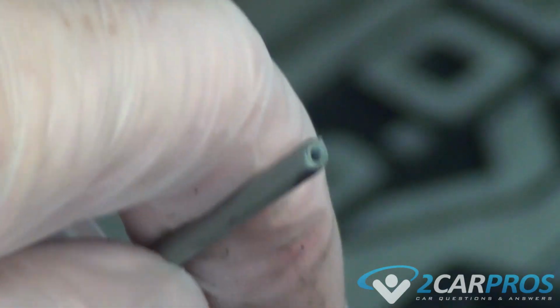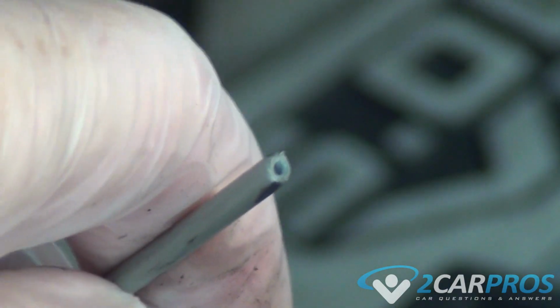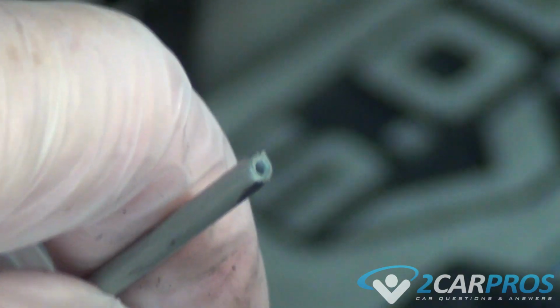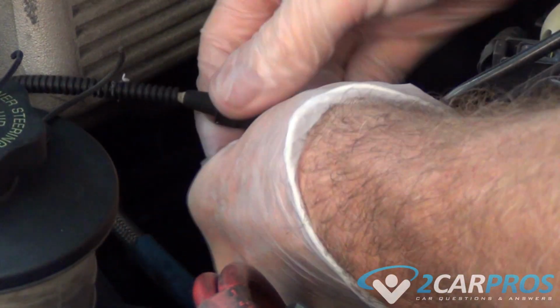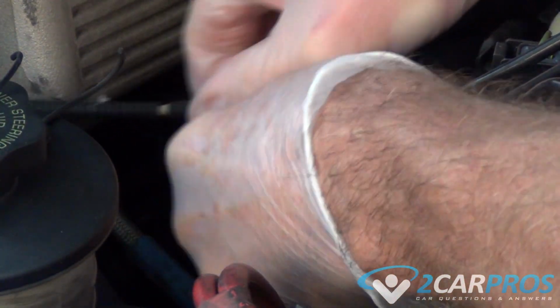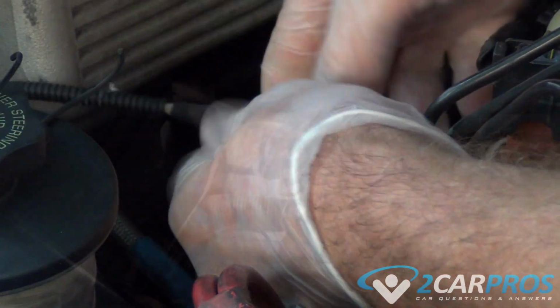Number 5. Inspect the heater system vacuum lines, especially to the heater control valve. These vacuum leaks can cause the system not to function. If a hissing sound is present under the dash when the engine is running, a vacuum leak exists and must be repaired to restore the heater functionality.